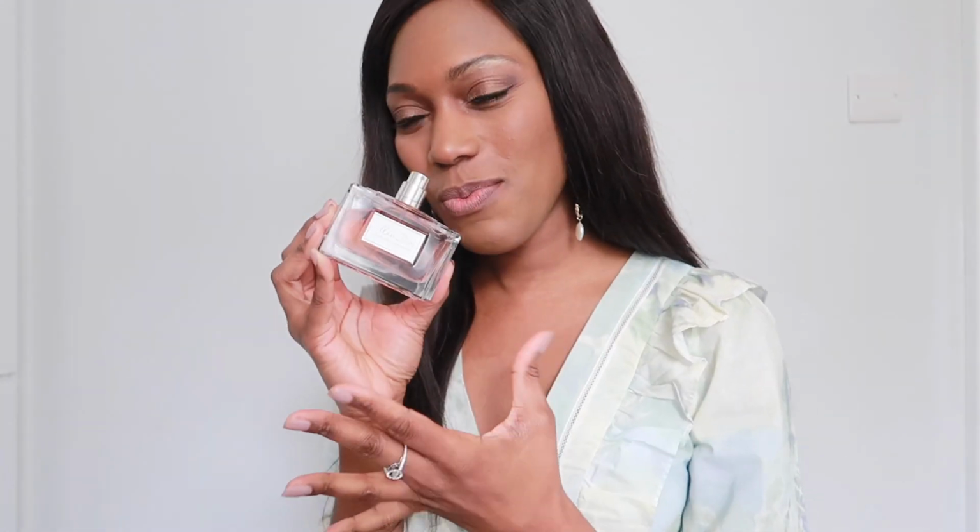You do get the juiciness of the pomegranate in here, but then the darkness, that tart darkness you get from the blackcurrant. There's a pop of that raspberry note with the rose and the heart and the peony. This is very bright, vibrant, and it wears very well on the skin. This is my ideal fragrance for the spring, so that's my Absolutely Blooming.